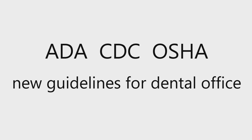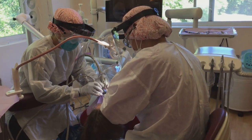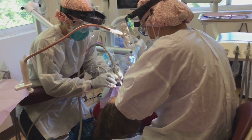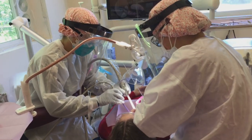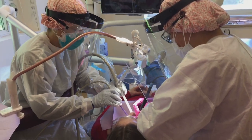Also, my orders slowly came in. Extraoral suction, air purification, hypochlorous acid blower, they all came in. Our office infection control has been upgraded to a new higher level. With the extra protection, we don't have to wear hazmat suits anymore. No more goggle fogging, we can see a lot better.